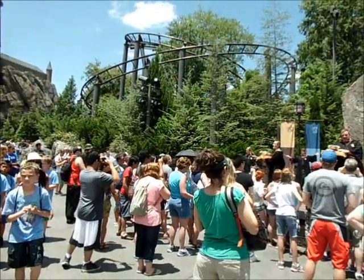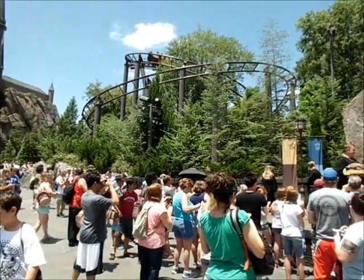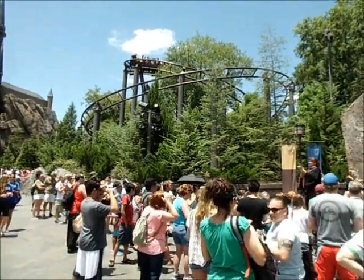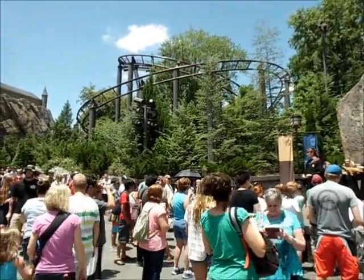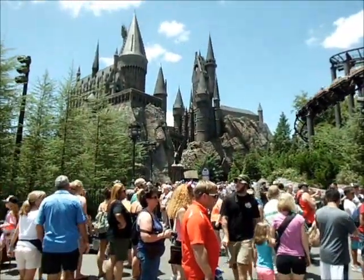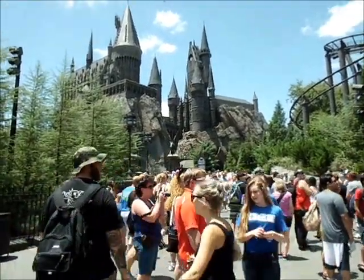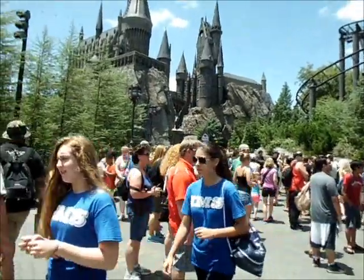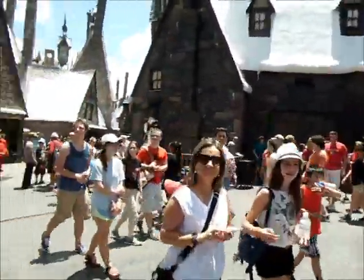And down there is Flight of the Hippogriff, the little Griffin ride, which is very good for kids. So I've got to say, I kind of like how they put the details in for the castle. Really impressive. Well, let's hurry on down to the rest of the area.